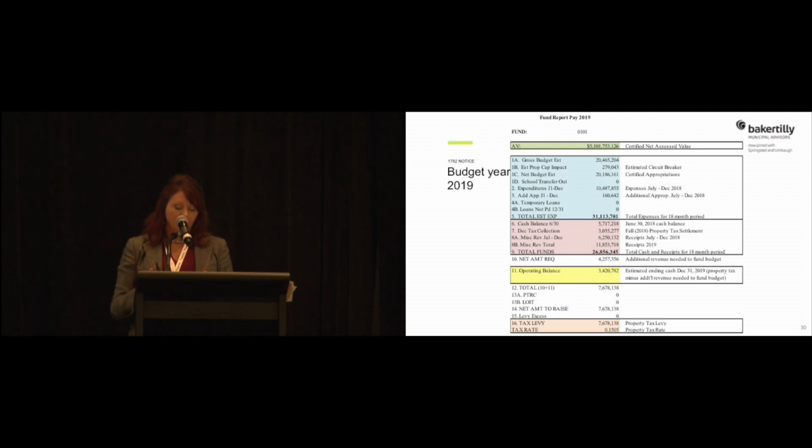Now let's go to the next section. That pink section is cash and receipts for the 18-month period. So we start with a real number. It's June 30th cash, so we don't have that yet, but once we close out our books for June, we'll have the actual June 30th cash balance. Line 7 is what is the anticipated December property tax settlement. So what you can do is take your total certified levy for 2019, subtract out the estimated circuit breakers, and then subtract out what you received in June, and you should have a resulting levy then for December.